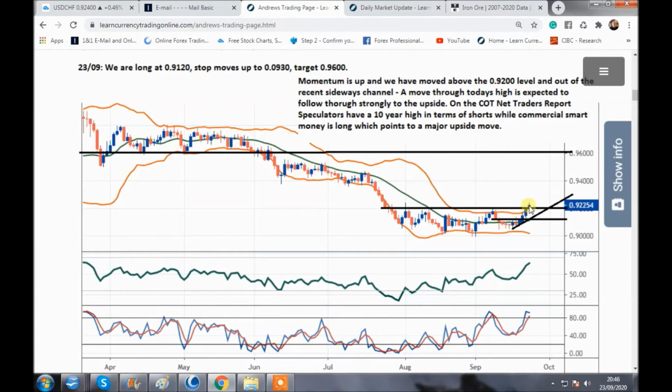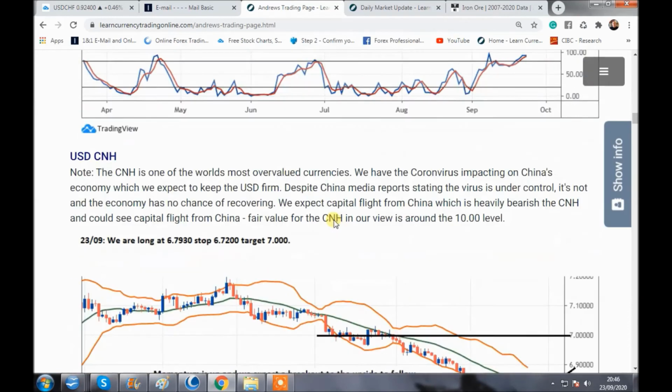Now, in terms of if we do get up to 96, decent risk reward. Stop is back here at the moment. Obviously, if we get up to 98, it's even better. I think if the USD did go down a bit, it would be a buying opportunity at this level here. Going higher. Only got 100 pips out of it so far. We've sat on it for a little while, but could hopefully get 400 to 600 more out of it. We shall see.